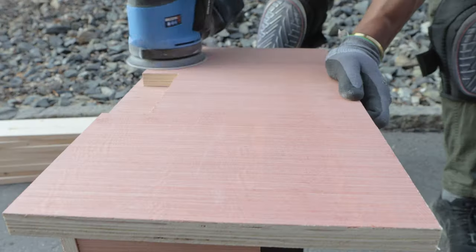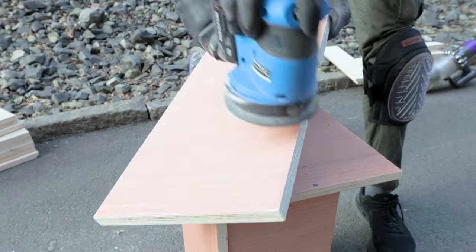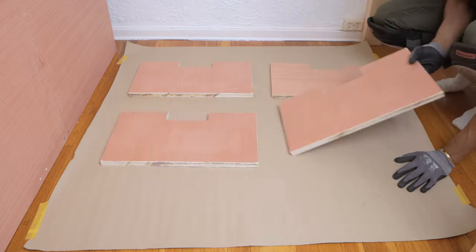I want to have a nice finish on this drawer front, so I started sanding it using a 120 grit sandpaper and started to paint.